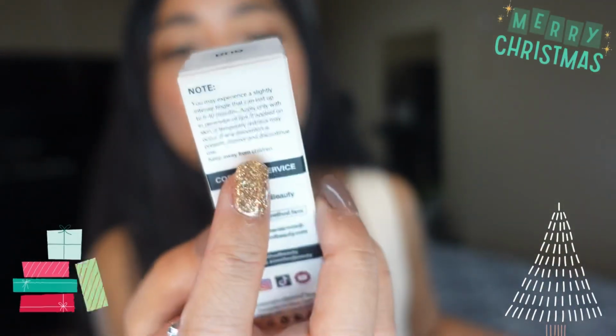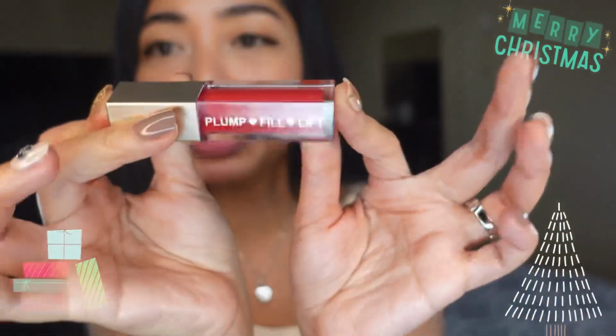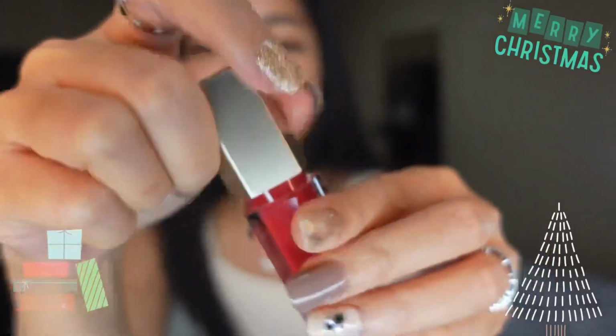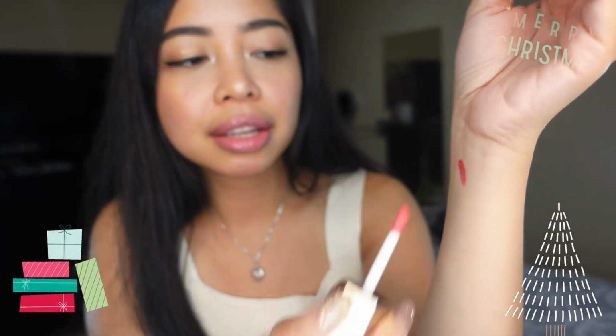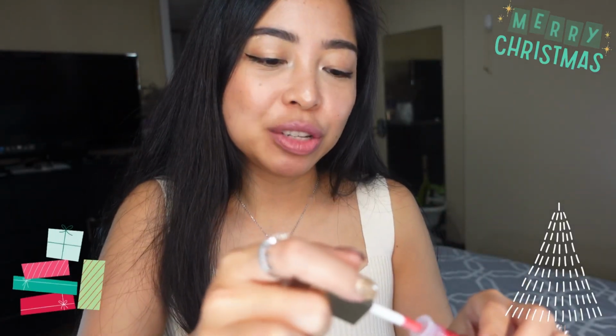And oh my gosh, this Power On Plumping Lip Gloss. I am so excited to try it out, especially this shade. Just look at that. Let's do a swatch of this one. Oh my gosh, I'm so excited to try this out, mga Veyga.